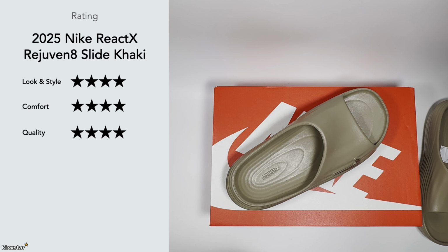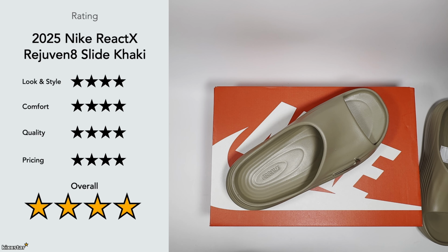And with the quality, I'm going to go with a 4 as well. Obviously for £55, the cost is a 4 as well. And in terms of what you get, it's not going to be anything premium, but at the end of the day, it's using ReactX, which is still a nicer foam setup than most other brands have. And that's why overall I'm going to give the score a 4. I think it's a solid pair of slides, and definitely this summer I think they'll be very popular.